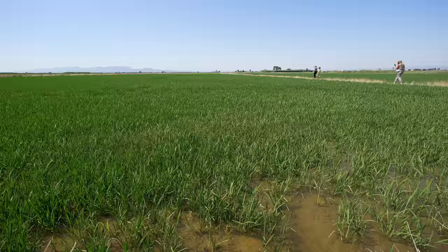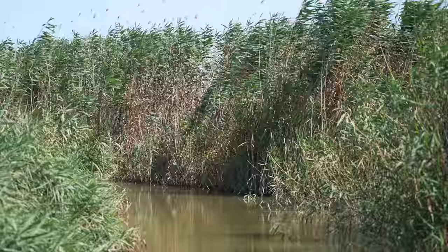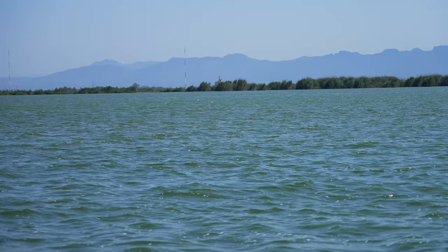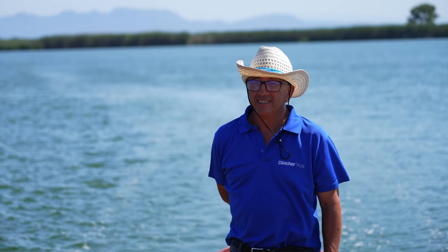When it was cultivated, the art of growing rice especially was cultivated by Middle Eastern Arabs and Moors. This is the area that they chose because of the wetlands and the heat. It's the correct atmosphere and environment for growing rice. It's an incredible glimpse into the land of paella. Now we're on our way to go meet Chef Raul.